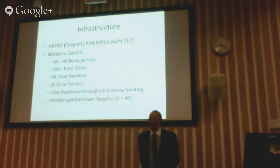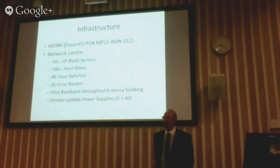We hold a lot of data about a lot of places, including the vulnerabilities of various premises, and so it's not a good idea for that to escape. We also know where fires have been. We don't want that out either. So IL2 is an appropriate level for us.